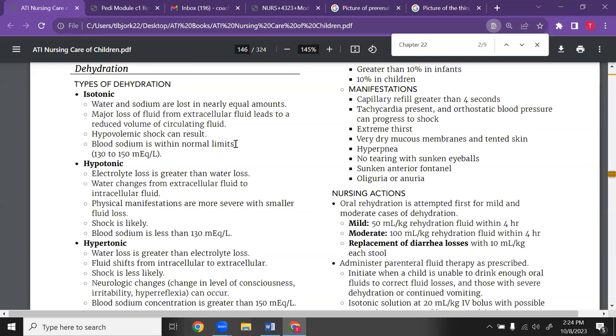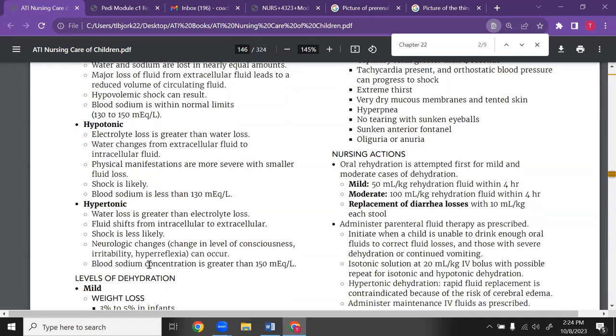Blood sodium is within normal limits when you give an isotonic solution. It's most like your blood, and the reason they say that is it probably has the most sodium, like your blood. A hypotonic solution actually has less salt in it, and a hypertonic solution has more salt in it. And we can shift fluids with those solutions.